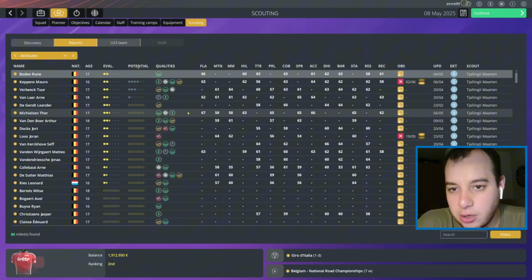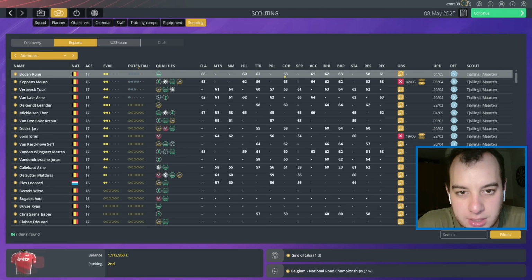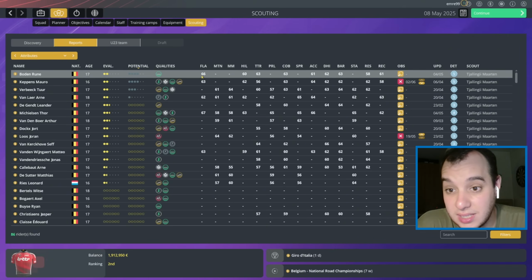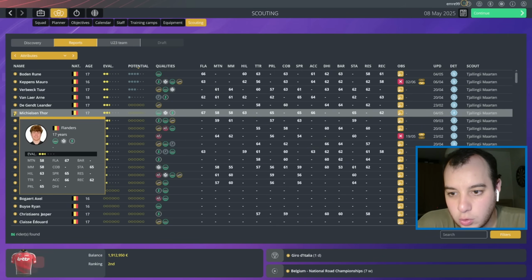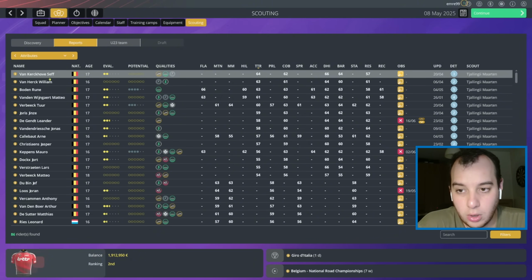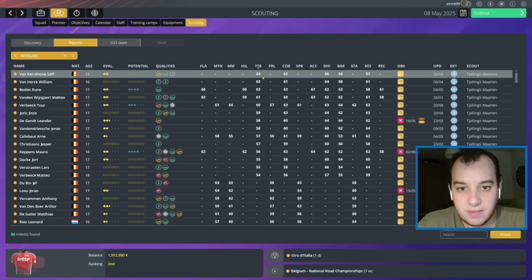So, another check on the youngsters. We've got Rune Boden from Flanders. He's got 63 cobble, 63 time trial and 66 flat at the age of 17. A good powerhouse. And we've also got more knowledge about Tore Mikkelsen. He's got 65 sprint at 17. Oh, also in the time trial department, Stef van Kerkhove. Just 17 with 64 time trial. Let's observe him as well.